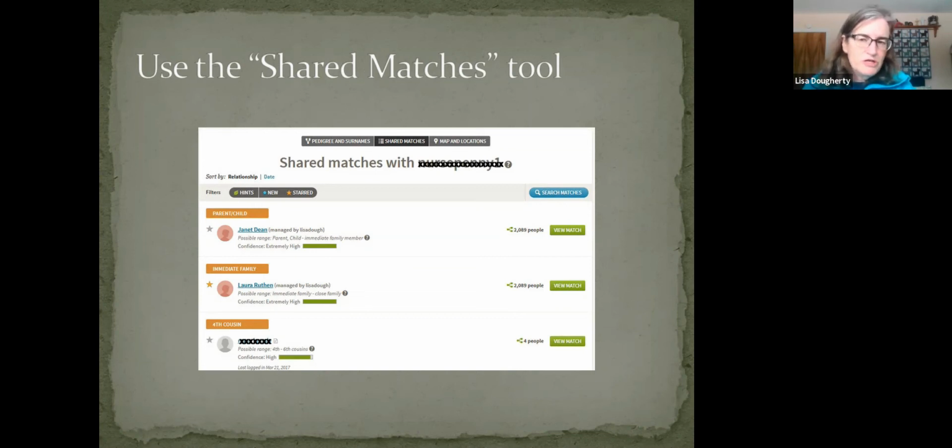So what happens when you go into your match list and you pick out someone who matches you, anybody at all, and you go into their shared matches list. What it's telling you is that all of the people on this list share DNA with both you and all of these other people. For example, this person that I pulled up, I didn't know who they were. I went into the shared matches, and I can see now that this person also matches my mother and also matches my sister. So because this person matches my mother, I automatically know that she's on my mother's side.